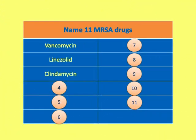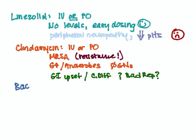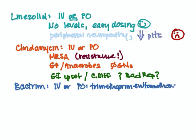So by now it's probably getting harder. What do you think the 4th drug on the board is? Ding, ding, ding, ding! It is Bactrim, otherwise known as trimethoprim sulfamethoxazole. I know I am supposed to avoid brand names, but trimethoprim sulfamethoxazole is quite the mouthful. It is available both IV or oral, and it's well absorbed, but dosing needs to be weight-based.